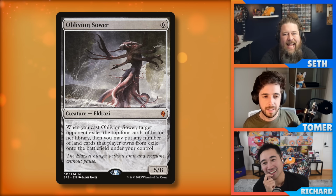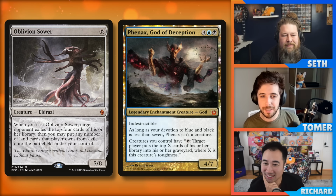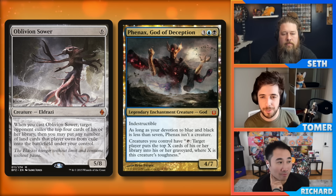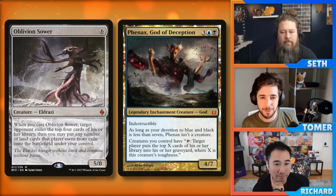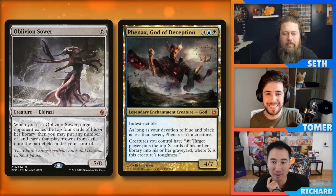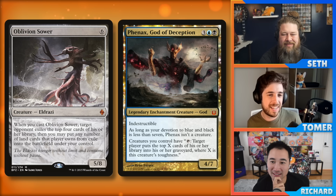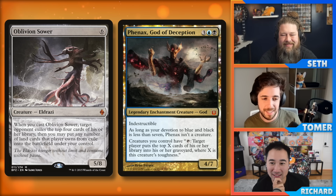I mean, the cost isn't that high. I really liked it in mill decks. I had it in my Phenax deck. It's a god that you can tap to mill creatures equal to the toughness, and this has 8 toughness, which is very nice. But if you're milling somebody, you have to make sure that their graveyard is squeaky clean, or else you might alley-oop the graveyard deck. So in there, it was fantastic.